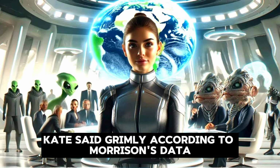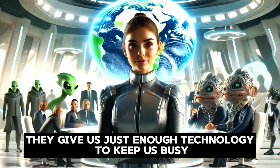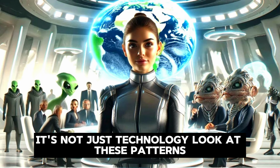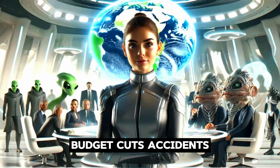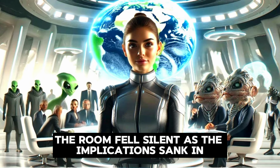"According to Morrison's data, this Galactic Council has been guiding our development. They give us just enough technology to keep us busy, but not enough to become a real threat to them." Alex brought up another set of files. "It's not just technology. Look at these patterns. Every time we got close to a major breakthrough in space travel, something happened to slow us down. Budget cuts, accidents, key scientists dying in mysterious circumstances." The room fell silent as the implications sank in.